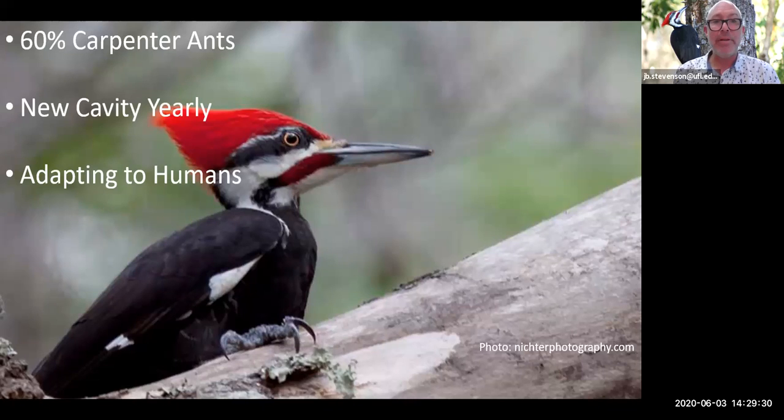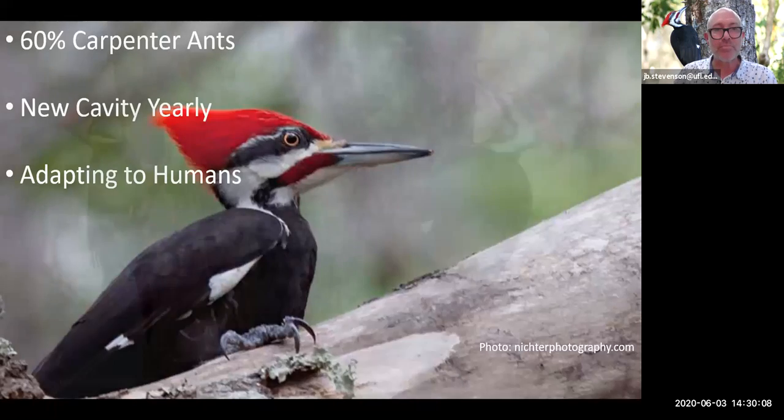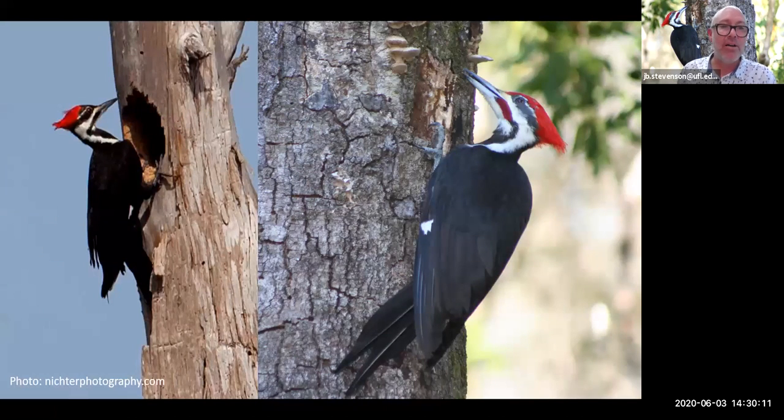And the pileated populations, although they took an initial dive once humans started wrecking their forests, are becoming more adapted to urban areas. Even in my lifetime, which granted is long, I didn't see pileated woodpeckers when I was a little kid growing up in Clearwater. That would have been amazing. But now you can find these really large birds beginning to move into our urban parks and even neighborhoods, as long as they're not pestered, as long as they're left alone. Again, we can see a comparison, the female on the left and the male on the right.